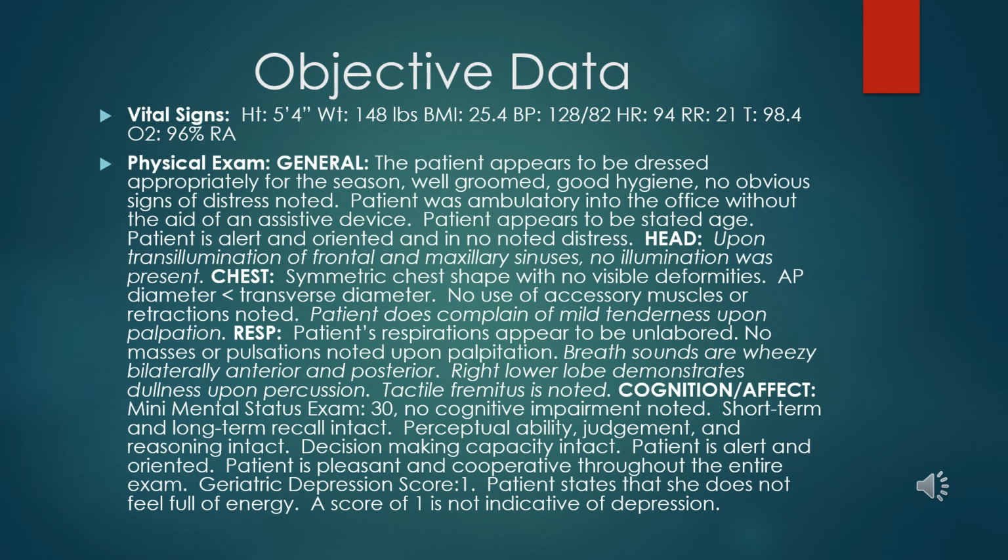Short-term and long-term recall intact. Perceptual ability, judgment, and reasoning intact. Decision-making capacity intact. Patient is alert and oriented. Patient is pleasant and cooperative throughout the entire exam. Geriatric depression score of 1. Patient states that she does not feel full of energy. A score of 1 is not indicative of depression.